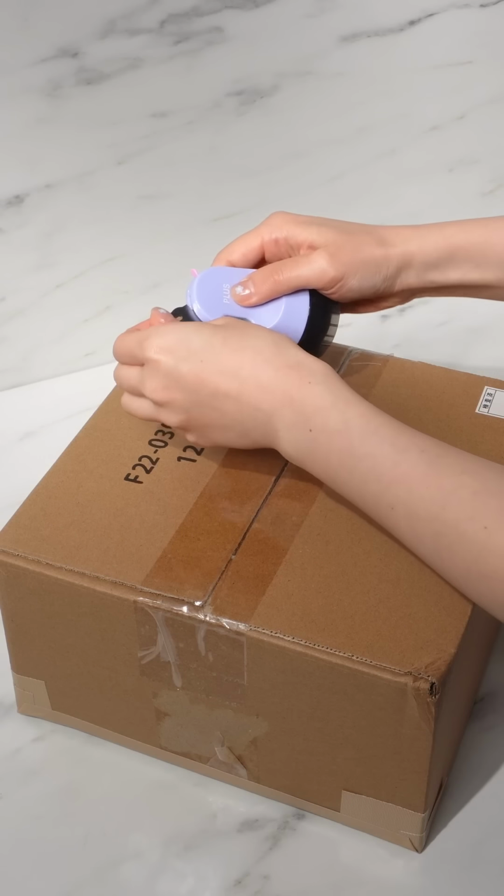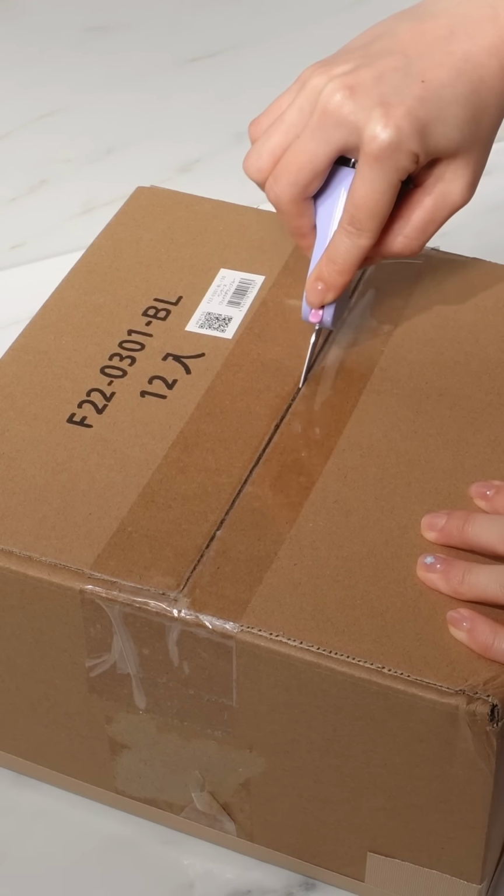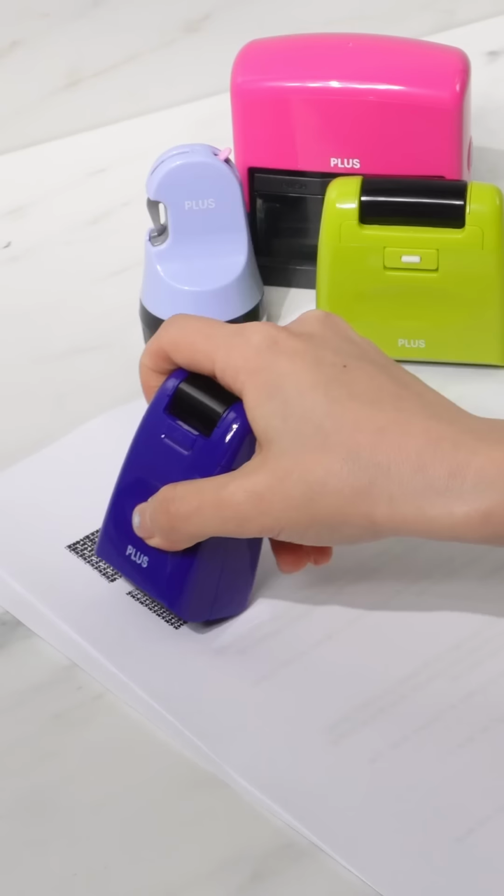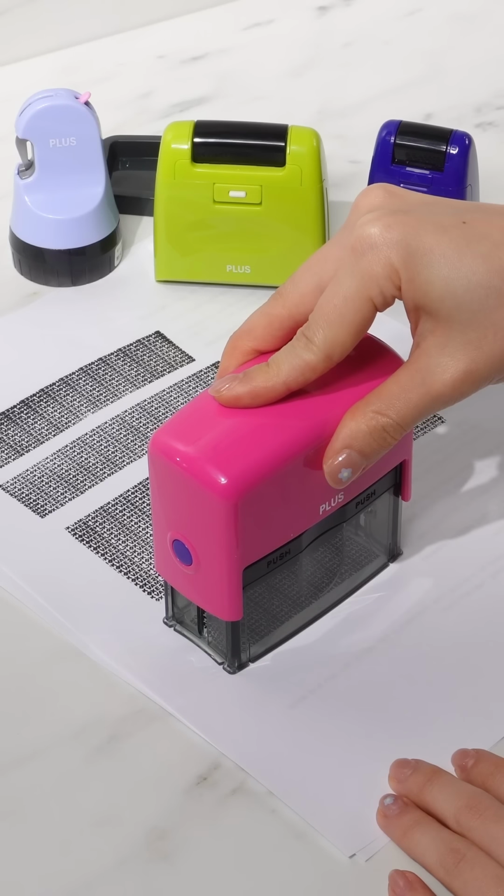There's even a version that includes a small blade to cut open boxes and letters. They're the Roller Kishbon from the company Plus, a handy, refillable stamp to keep you private.